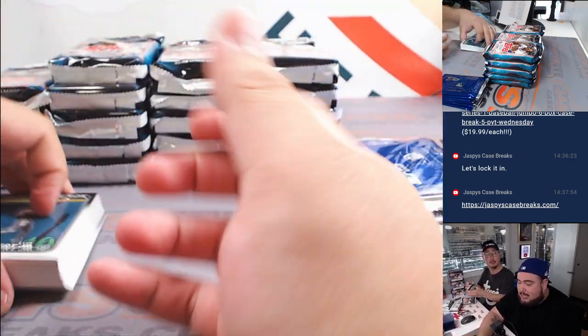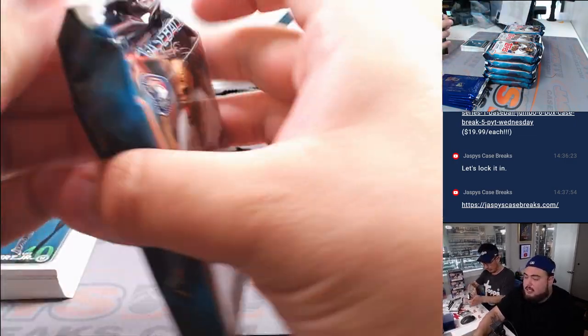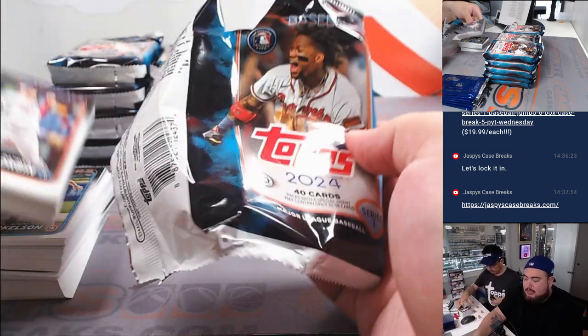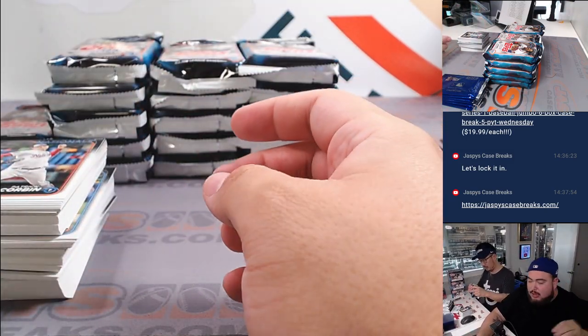So again, the last case I feel like was a little bit better than the second one. I feel like every case has been a little bit better, so I like the trend. Keep it going better. Fewer medallions in this now, I've only seen one barely in a case. A lot more relics. Oh, game-used relics, which I think is better.